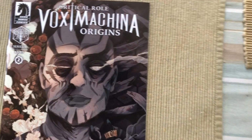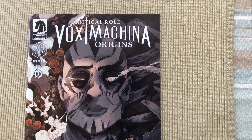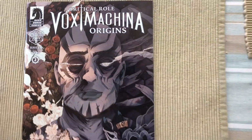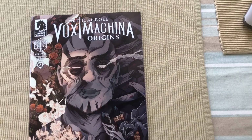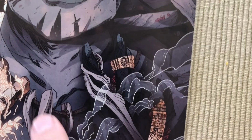But just look at this cover. It's something that I'm like, I don't know. I think it's a good cover. I don't know about the composition, but I really like the quality of the artwork, the line work, and especially down here, these little things. This is cool. So we got a hand here.